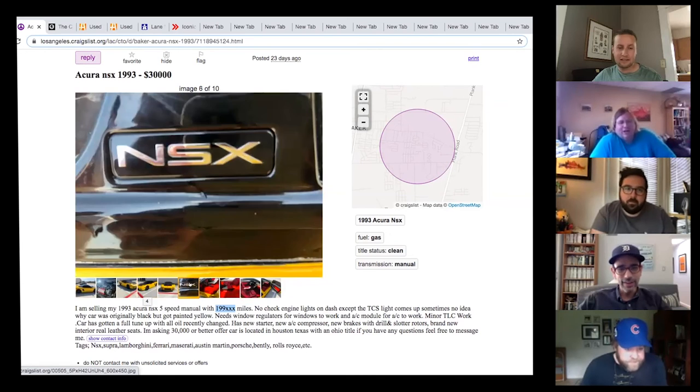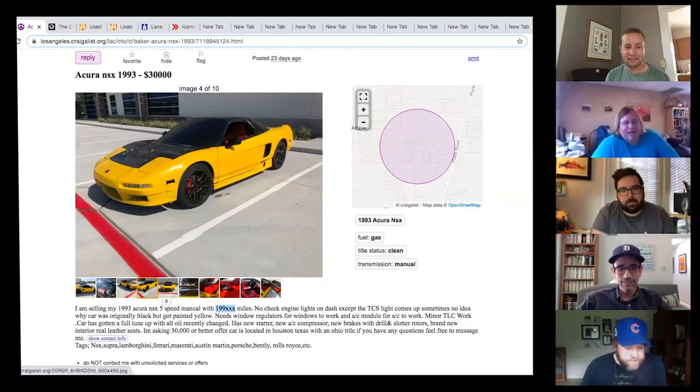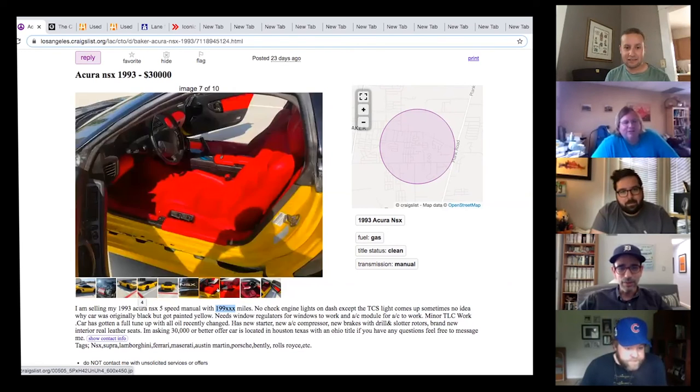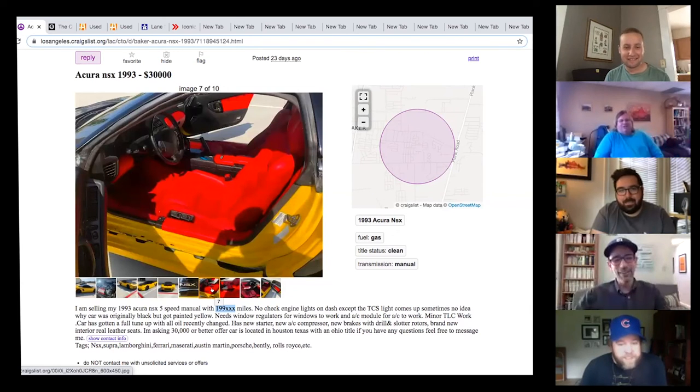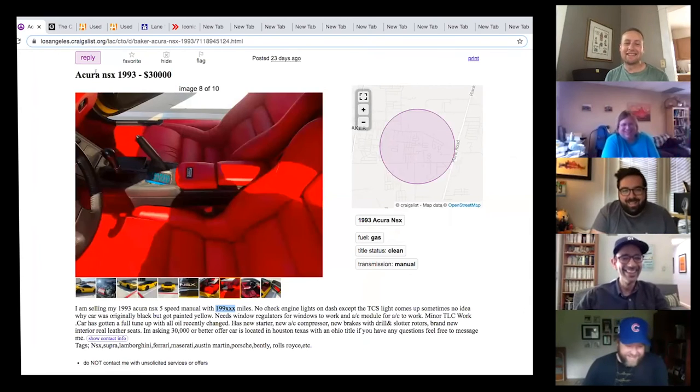I don't know. It also has this horrible, I mean, is that yellow paint coming off on the sill? Probably? Yeah, it is. Well, that's bad. Is that the original color? Because then it'll look less like Ronald McDonald. The Ronald McDonald car. That's the exact color scheme.